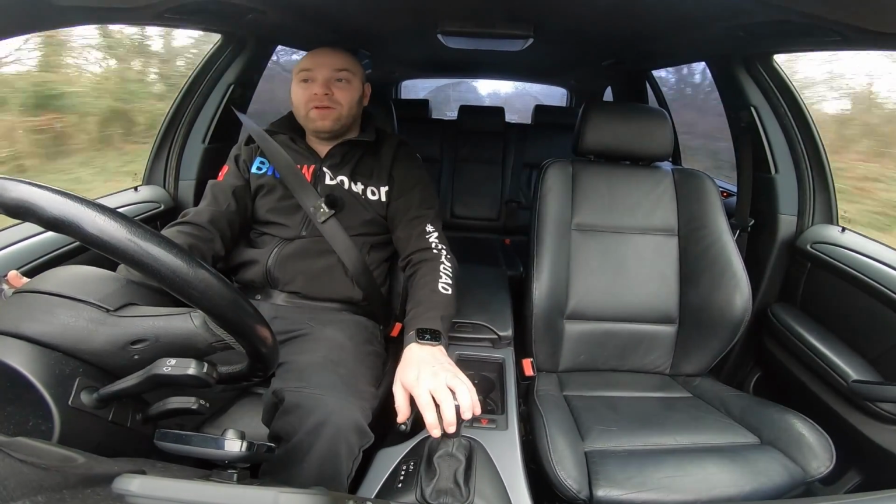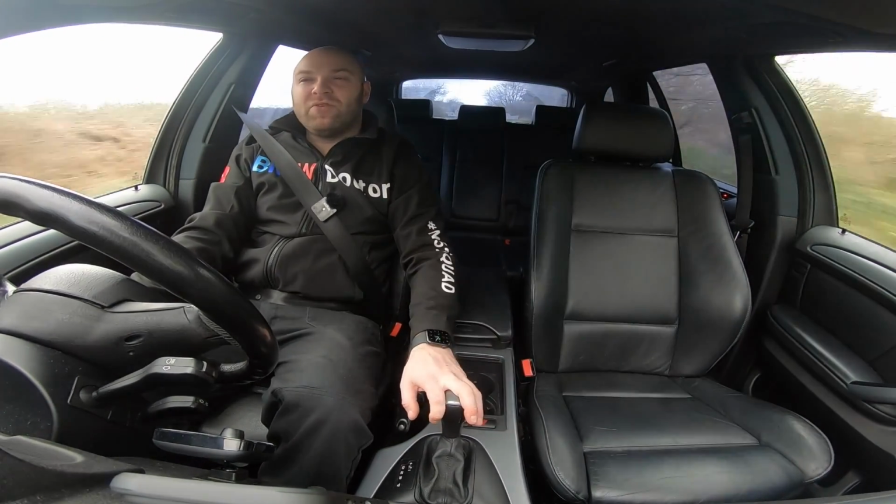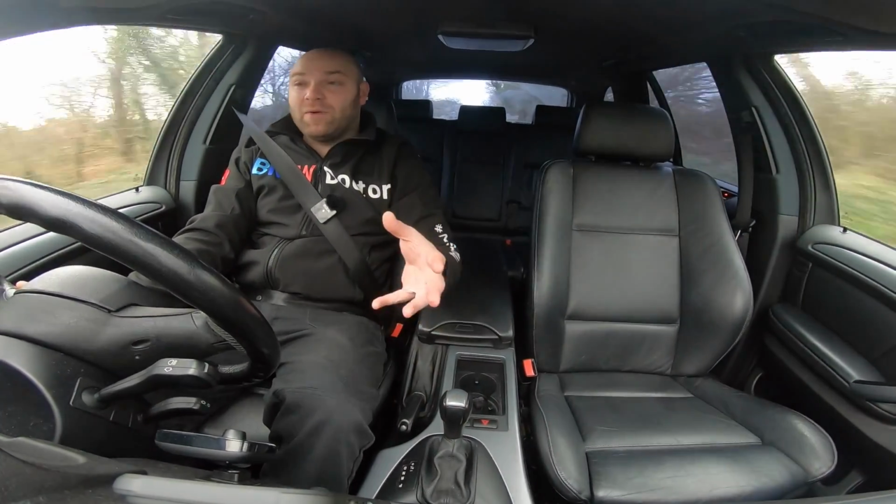Overall, this car is very, very powerful and very quick. When you push your foot down, it will come up to speed very quickly. Obviously it's turbocharged. I believe it's producing 240 bhp. You can correct me on that if I'm wrong.